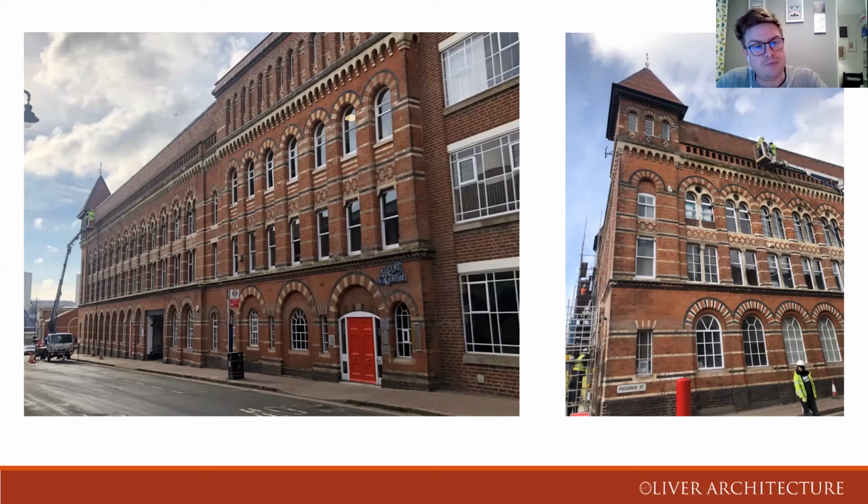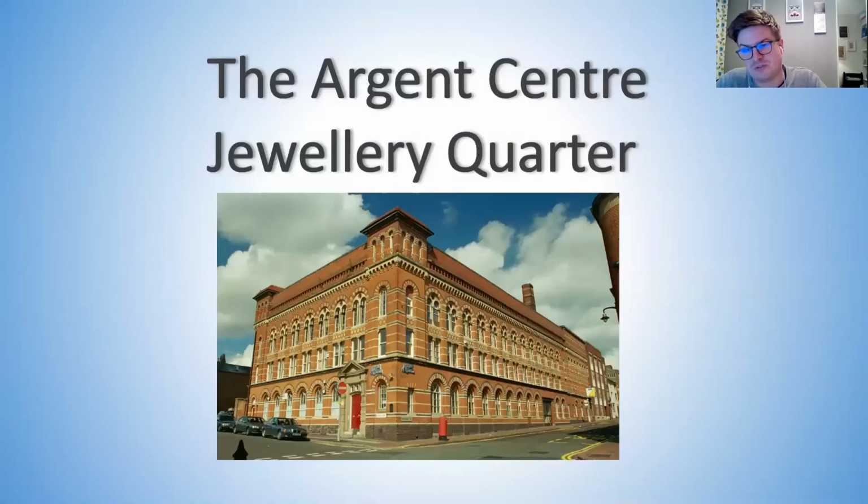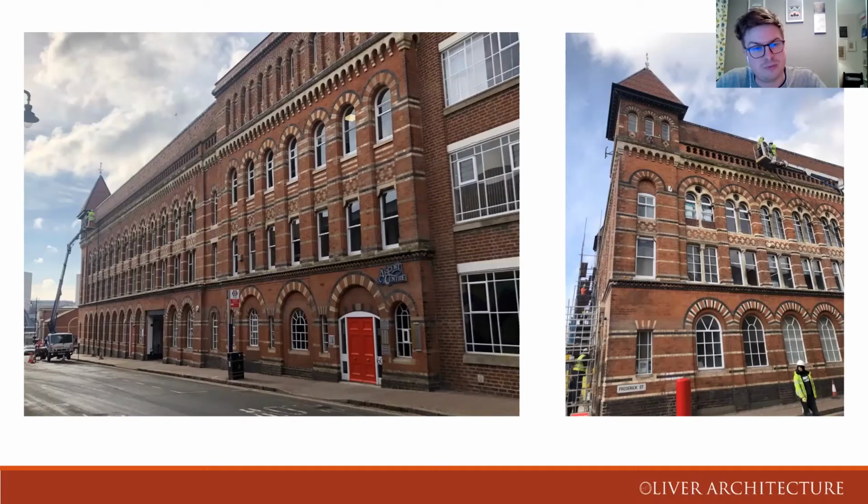Then this brings us on to these final images of the facades. Now I'll hand over to Andy from Midland Conservation to talk you through the works from the contractor's perspective.